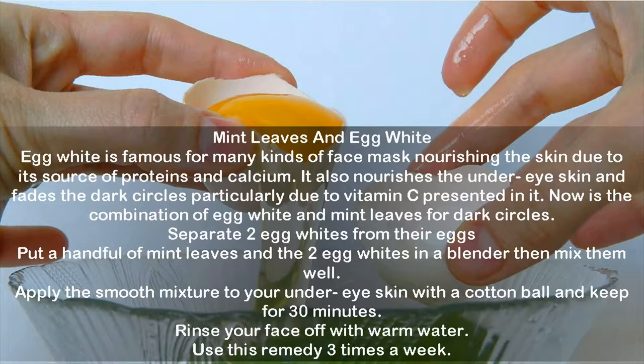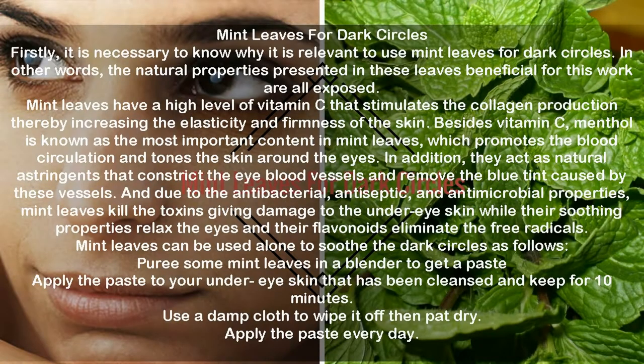Separate 2 egg whites from their eggs. Put a handful of mint leaves and the 2 egg whites in a blender, then mix them well. Apply the smooth mixture to your under eye skin with a cotton ball and keep for 30 minutes. Rinse your face off with warm water. Use this remedy 3 times a week. Mint leaves for dark circles.